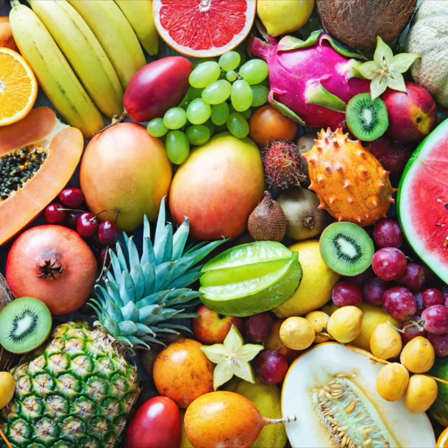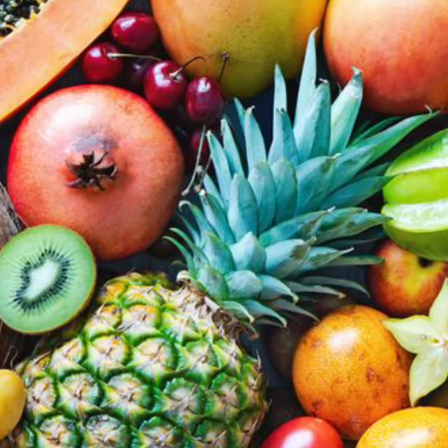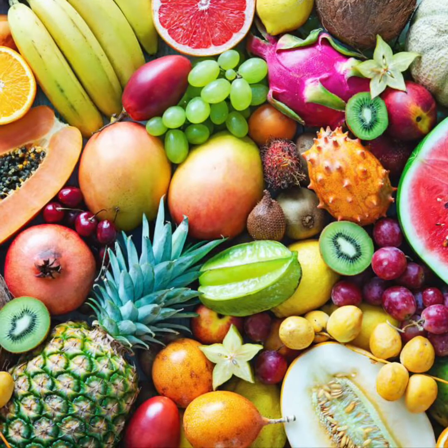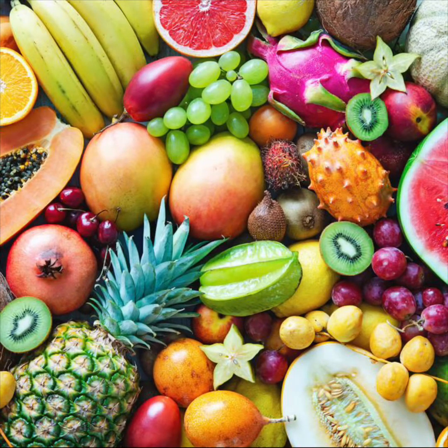Some good ones would be maybe a pineapple, a kiwi. I see some grapes here. There's all sorts of different colors that food has.